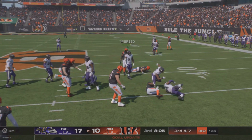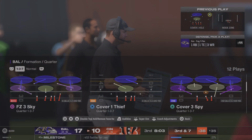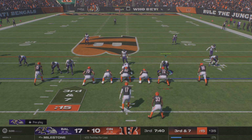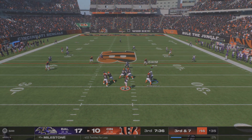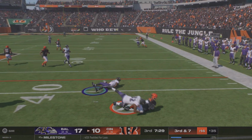Now give up the middle, it's Benson. And he's going to be stopped in his tracks. He'll lose a couple of yards on that one. What can they do here on 3rd down and 7? From the gun, Josh Allen. He'll try and get there on the ground.